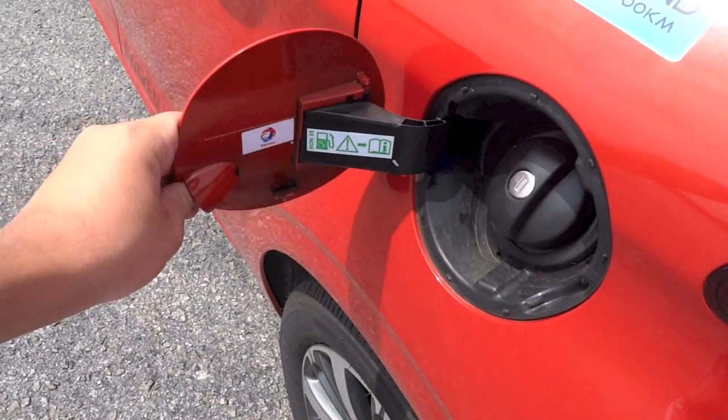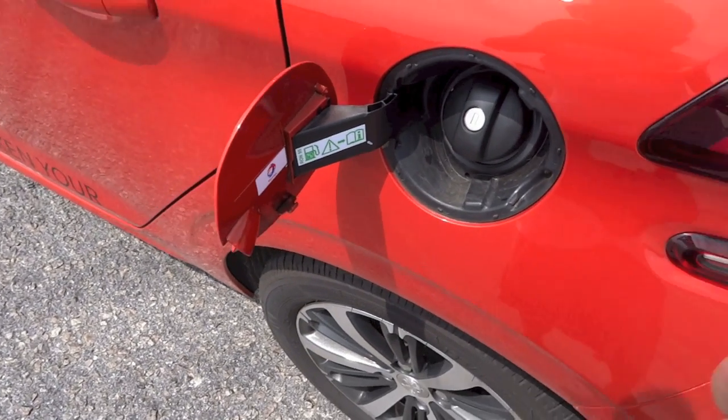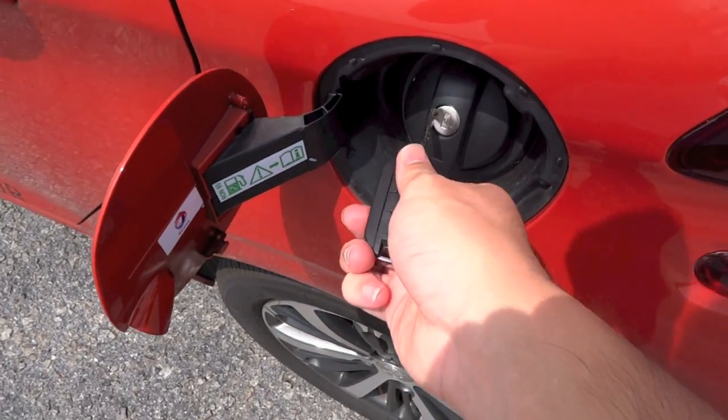The fuel flap itself is not actually lockable, but the fuel cap is, so you do need the key to open up the fuel cap.